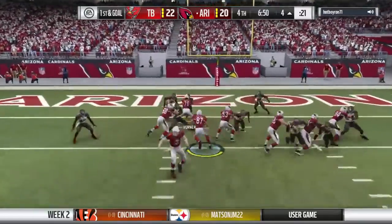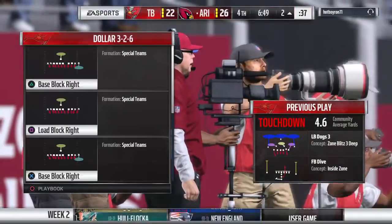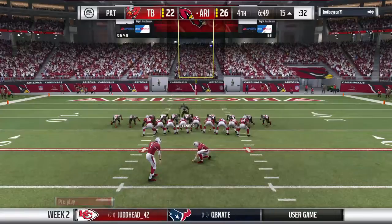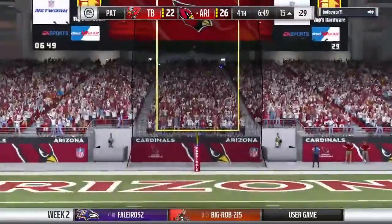From the 4-yard line, it's 1st and he is in for 6. Touchdown, Cardinals. Troy Nicholas, his first touchdown here of the new campaign. And the Cardinals have taken the lead here in the 4th. And the lead is up to 5.